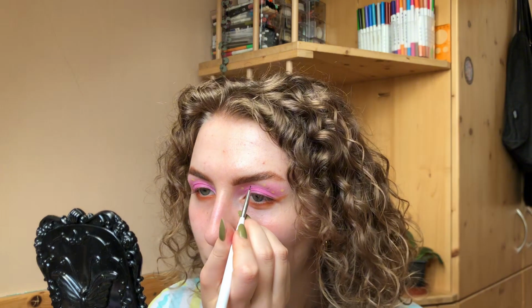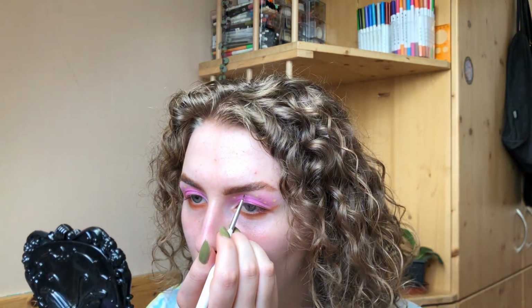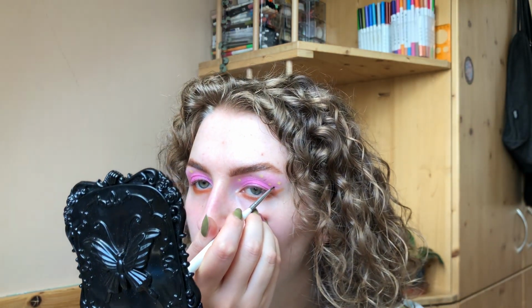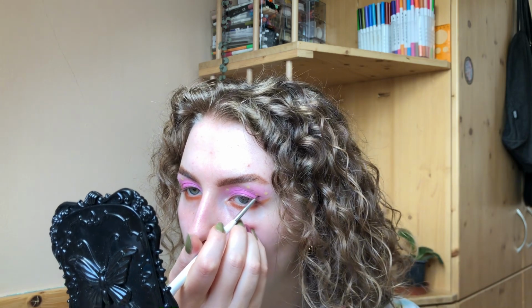Also, sorry if you can't completely see what I'm doing, because I have to be super close to even see what I'm doing. So we're just gonna do little lines. Make sure that each of them faces different angles, or is positioned differently, so that it looks a little bit more realistic. They're just kind of sprinkled on top.